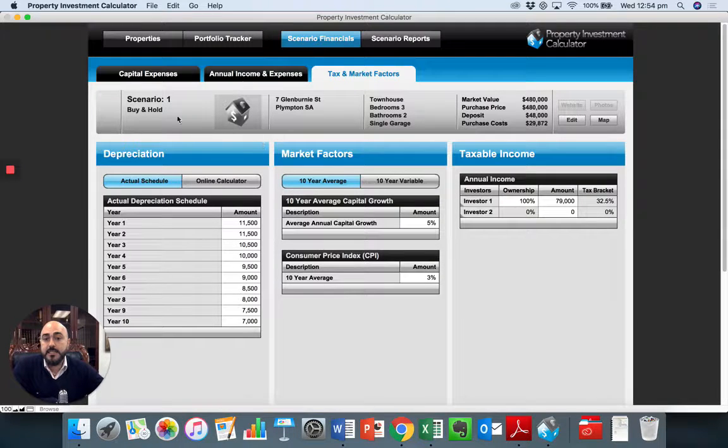And then the last section is our tax and market factors. Now the first bit is the depreciation. The depreciation is all the fixtures and fittings that are brand new in the property that as they get used, they depreciate on paper. Now that paper depreciation is actually what's going to come off your taxable income. And I'll run through that in a little bit. The second part is the market factors.